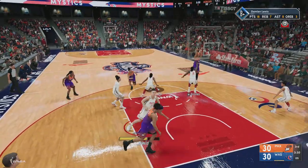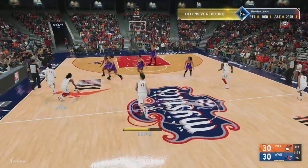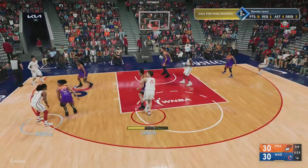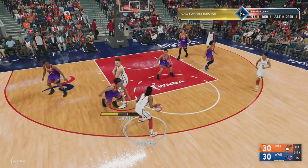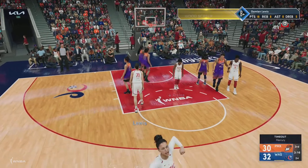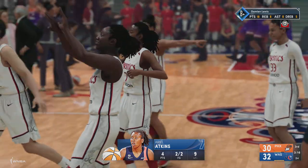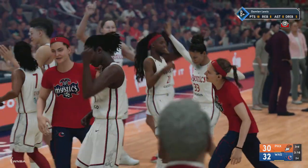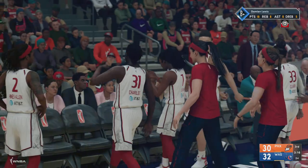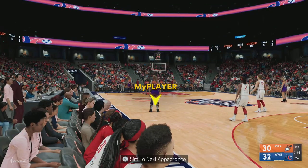Griner inside, guarded by Charles. Griner misses. It's very dangerous to leave her open like that. Lucky break for the D that she missed it. For the lead, and it's Atkins with the bucket inside. They're consistently finding ways to get the ball not only inside, but convert those opportunities. No doubt what their offensive philosophy is. Pound that ball inside. I love it. Both teams will make substitutions.